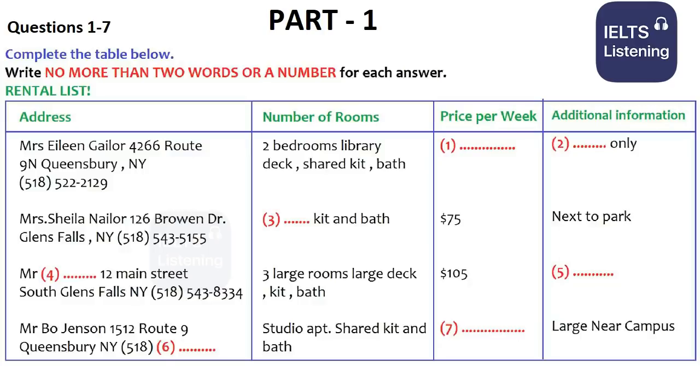You and a friend are looking for a place to live. You have a list of places and go to see a rental agent to check on a number of points. Listen to the conversation between your friend and the rental agent and complete the list. First, you have some time to look at questions 1 to 7. Now listen carefully and answer questions 1 to 7.